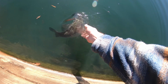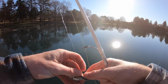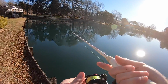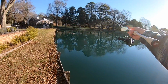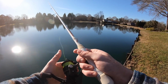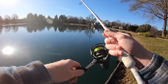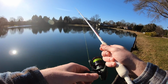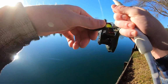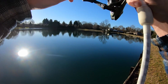Let's get back out there. Okay, that didn't take long at all. Let me go ahead and check my hooks on here, make sure they're all straight. Looks like they are. I'm gonna sling this back out there. This is the same general area that I hooked that monster in last time I fished here. See if my luck is similar today. Probably not, but you know, one can hope.